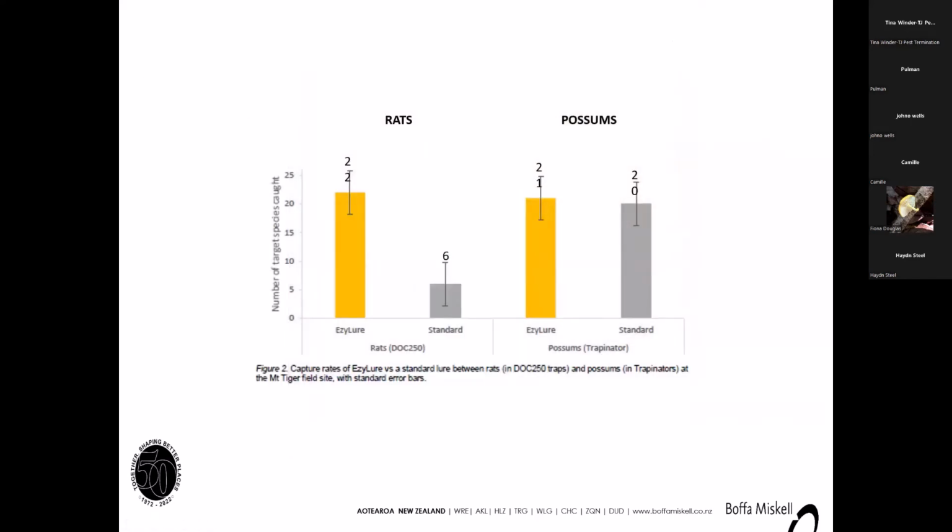So these are the results that we got at Mount Tiger. I'm not sure what the numbers are doing yet. The yellow bars are the Ezylure. On the left, we had a really good rat capture success, a lot more than the standard, which was, again, dried rabbit, raised meat. And with the possums, we had pretty even results. There was only a difference of 1, but it still showed that the possums were coming into the trap and getting caught. So we caught 41 possums over 3 months.